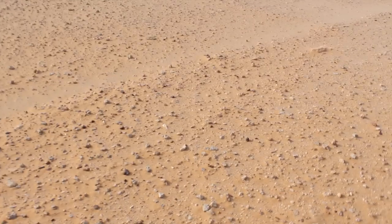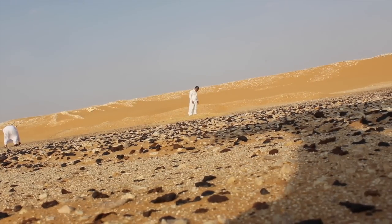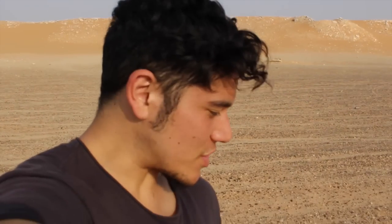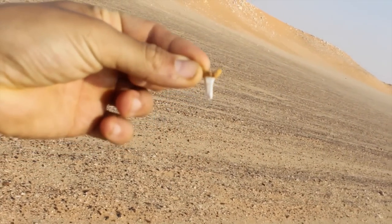So we're going off-road and we're gonna try to find some shark's teeth in the desert. Supposedly this area has shark's teeth, fossilized ones. And if you look really close, you can probably find them in the sand. Cartilage just goes away, but the teeth are calcium. That's why it's the only thing that's left after it dies. It really is like a searching game. Actually, if you look really closely, I found this one. Look at that. You can totally tell that's a tooth.